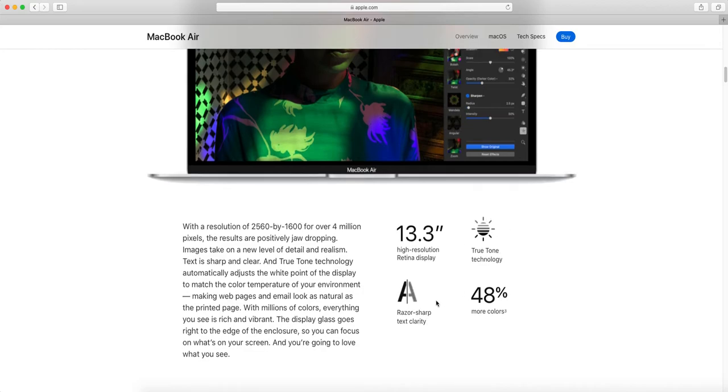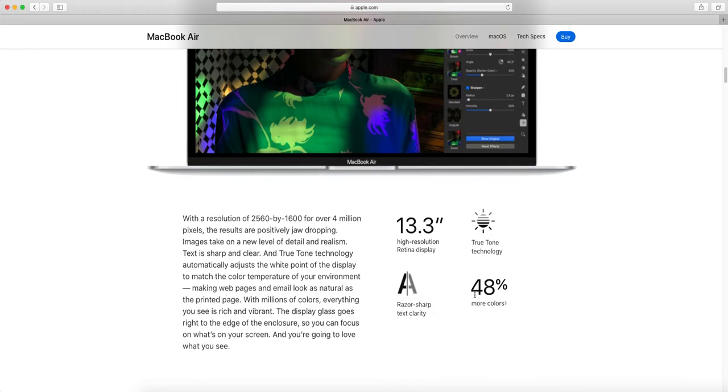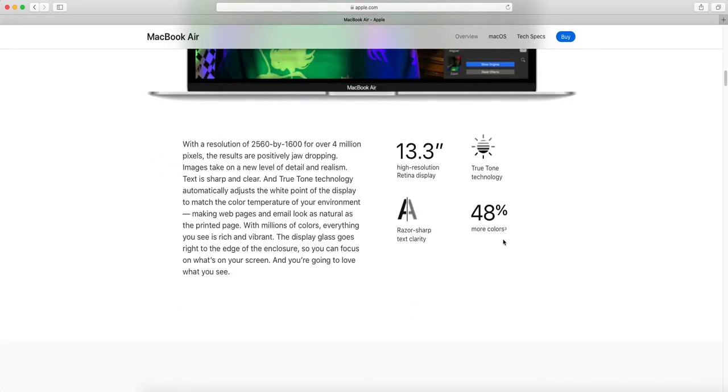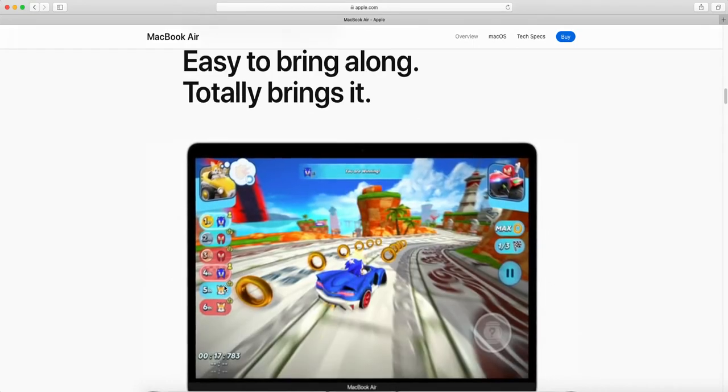change the brightness. It has really good text clarity. I can approve that, and 48% more colors. Yes, but you see how it has a three right here? I think it's 48 percent more colors than a MacBook from 2011. But we can see that at the bottom. So let's keep going. Performance, easy to bring along, totally brings it.